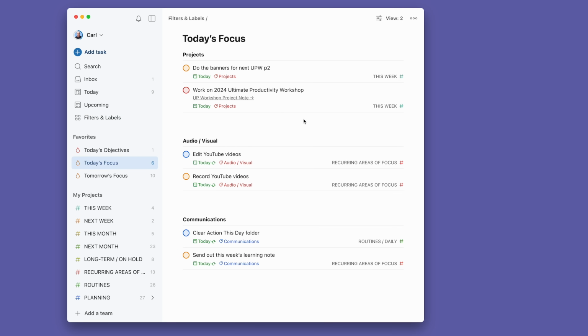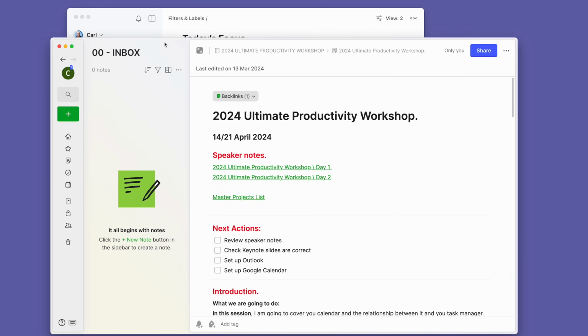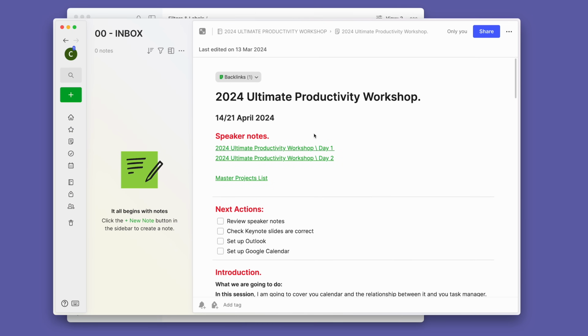And we've got a task here called Work on the 2024 Ultimate Productivity Workshop. Now, I've got a project note here, which is probably going to open up on my other screen, but let's just tap it. It does. It opens on my other screen. So I'm going to bring that in, and this then takes me directly to the note related to that project.